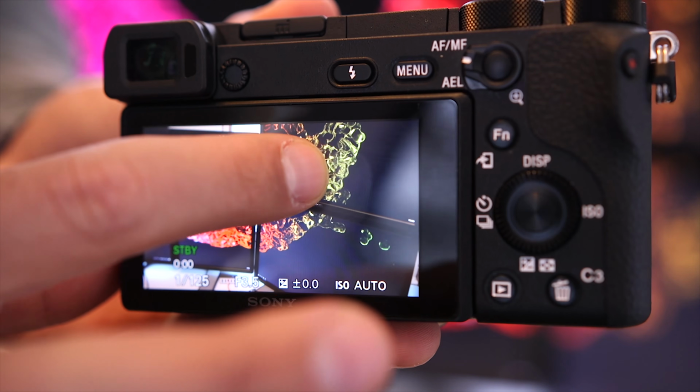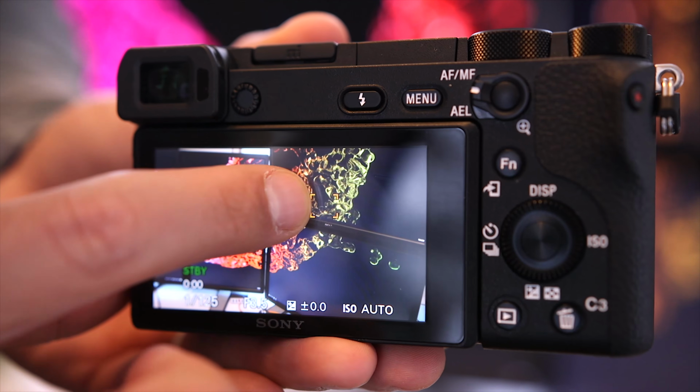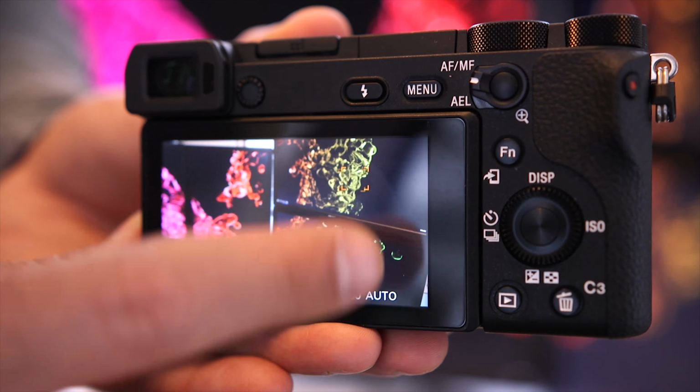You can use the touchscreen to tap on an area and then set it as the focus point, or you can drag the focus point on the screen while you're looking through the viewfinder. Now for video, again, I can select a static focus point by clicking anywhere on the screen. Which is really nice if my subject is off center, like if I'm doing an interview and I don't want my subject to be right in the middle of the frame.